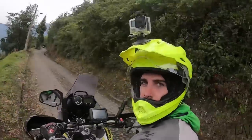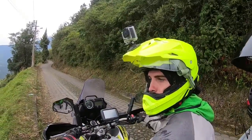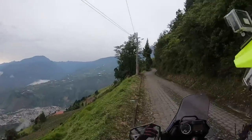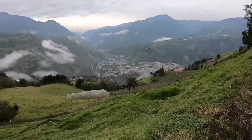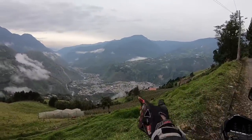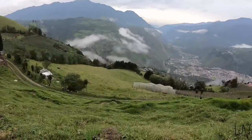The road we took just getting out of Baños, Ruta Ecológica. It's amazing, it's beautiful. You can see all Baños, the waterfall, the volcano just there in front, and wow, the river. Yeah, you can see the waterfall. It looks so small from here. Beautiful farms, cattle farm.